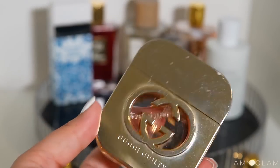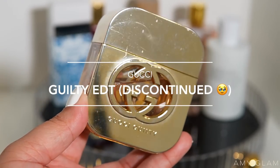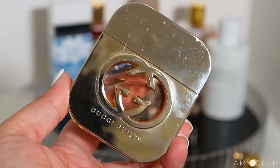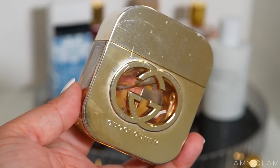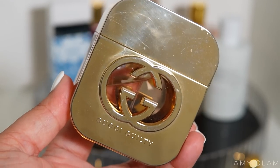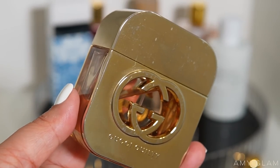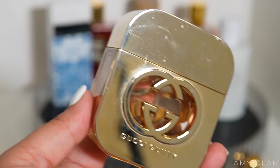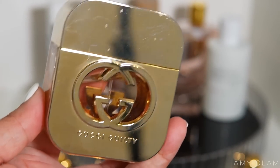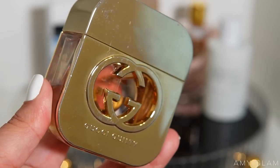Next up, I of course brought my baby Gucci Guilty EDT. This is the older formulation that I think has been discontinued. I have not tried the new EDT version to be able to say if they are similar or not. But once I run out of this one, I'm planning on getting the other one just to see how I feel about it. But I wish they would have never gotten rid of this, because this goes back for me so many years. I would say 2014 was when I started wearing this one, and it's just one that has a lot of memories and really nice moments wrapped in a bottle for me.